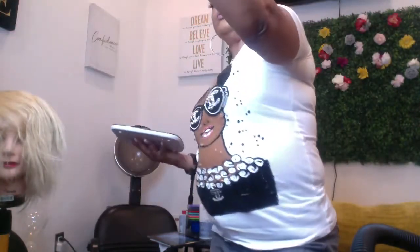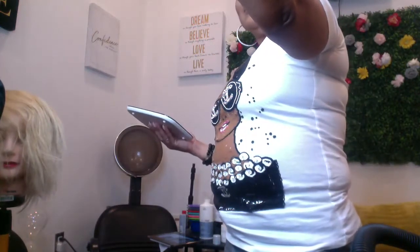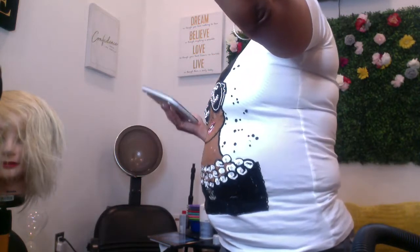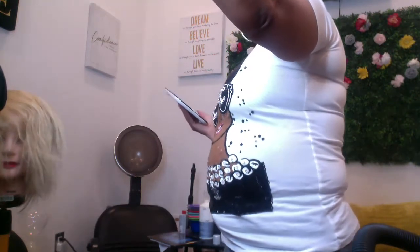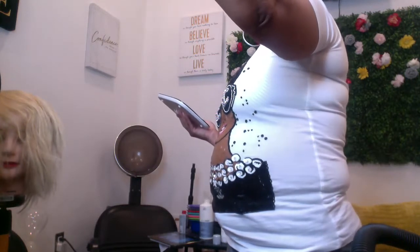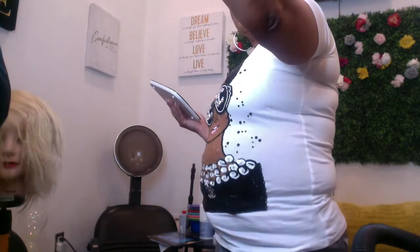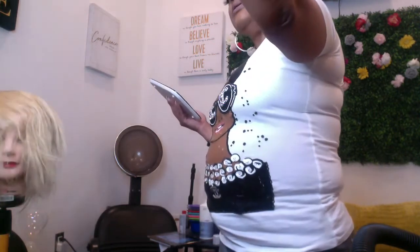Okay, so when you're using the scale, like I said, it comes in ounces, grams, milliliters, and pounds. I like to use grams because it gives me the best accurate results instead of ounces, okay? So 30 grams equal 1 ounce. Most of the times when you're doing a retouch service, you're going to be using 35 grams of color. So remember that. A lot of times we be doing 2 ounces to get a retouch.